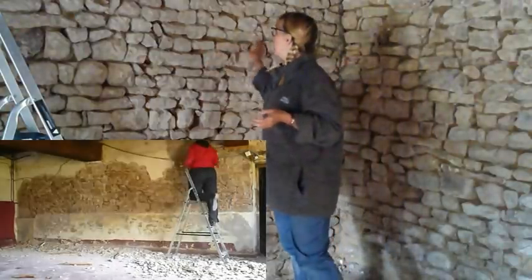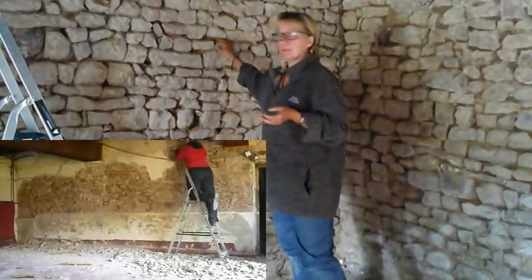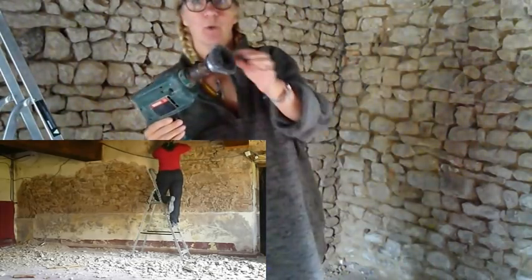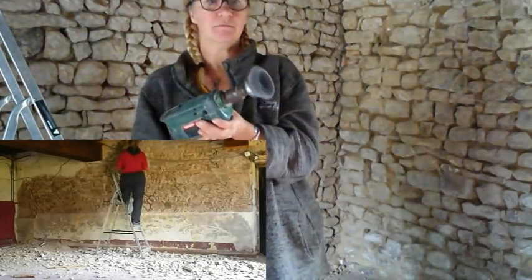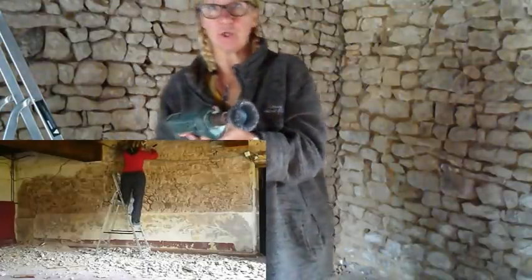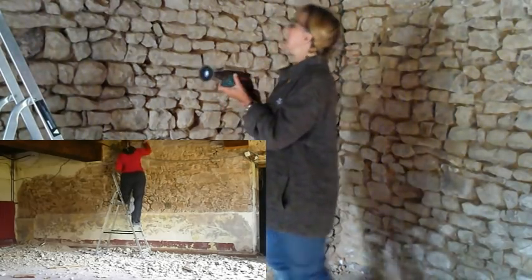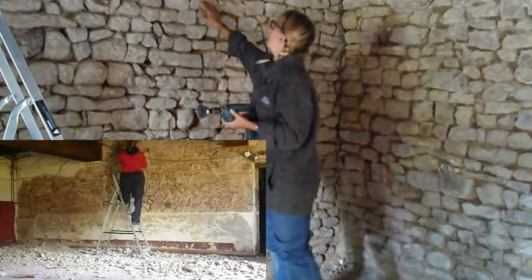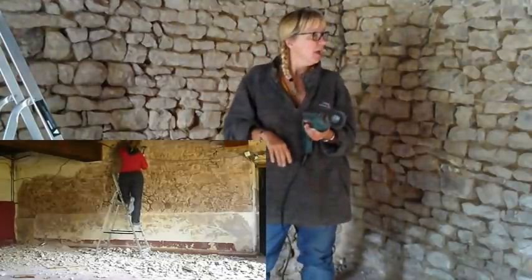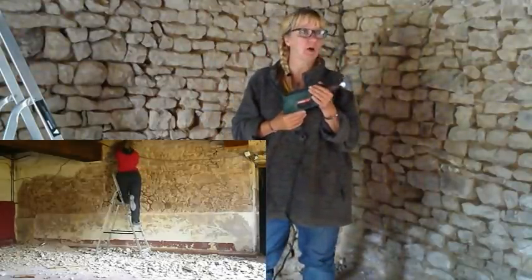So I'm digging all the old mortar out. I've now got my trusty wire wheel thingy. I'm not sure what it's called. So I'm going to be cleaning up the stones now because there's loads of old mortar and whitewash on them. I'm going to clean them up, because I really want next week to start trying to mortar this room.